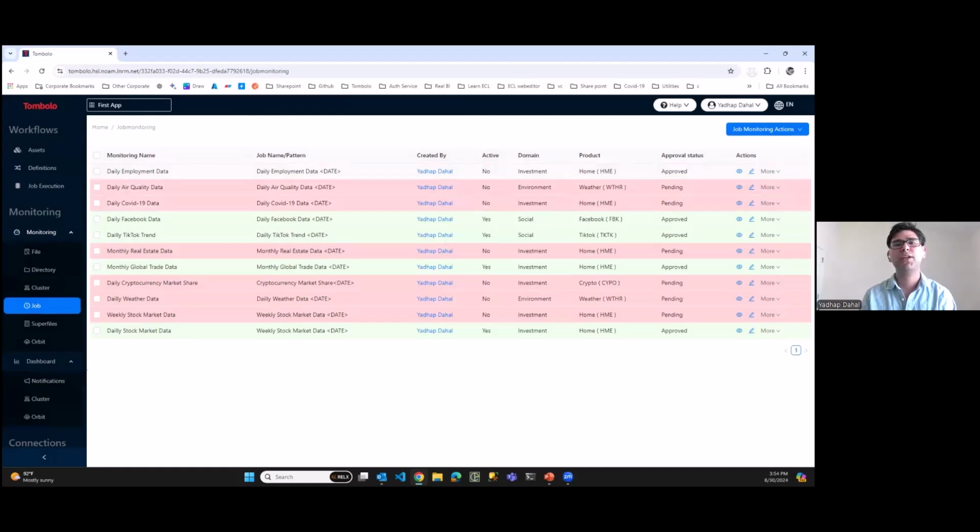Now, the monitoring has been approved, so we should be able to start it. I'm going back to the more option and clicking on start. And now the color turned to green, indicating that this job monitoring is running now.